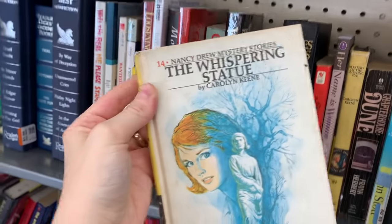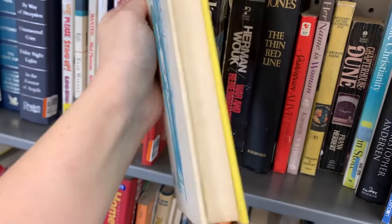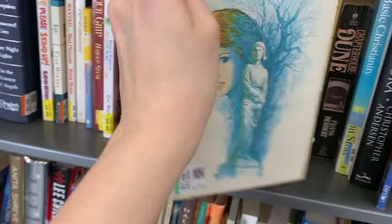But the haul is coming up right after this, so don't go anywhere yet because, like I said, I really love the items that I found. I think they're so cute.